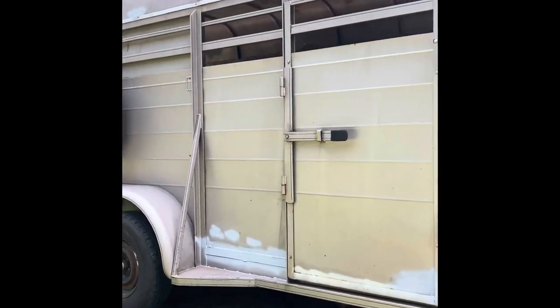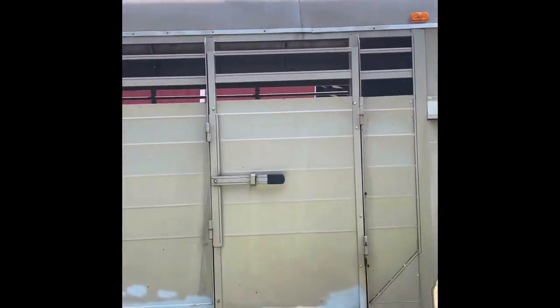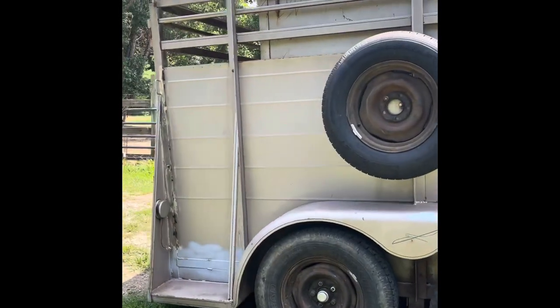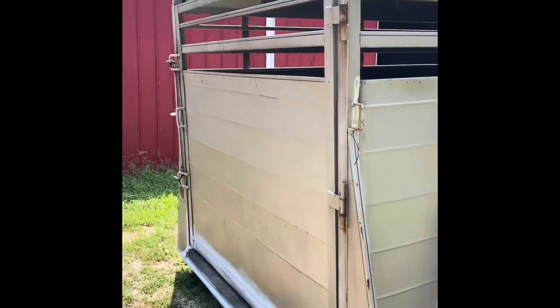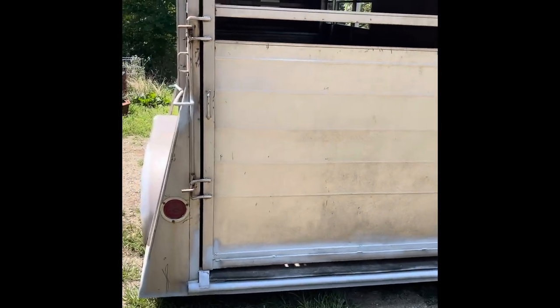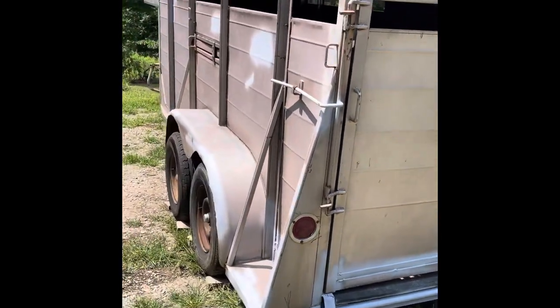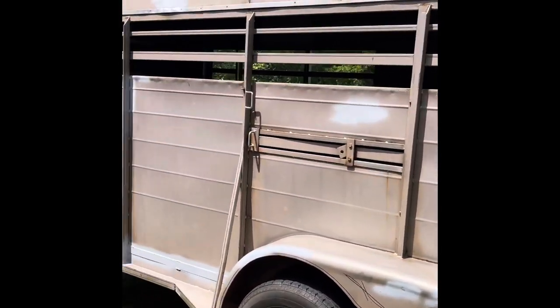I have re-caulked all the seals. It has been treated with a rust inhibitor. I mean, everything is ready to go. I just need to go ahead and get the paint going. I washed it last night, and so I've waited for it to dry this morning so that I can pull it in the barn and start painting.